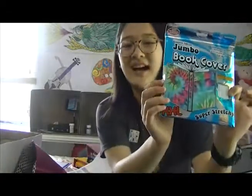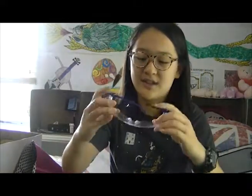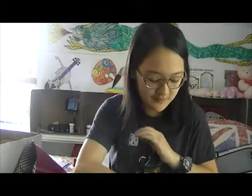And I think you get a textbook for tech class, so ta-da! Perfect, I found a tie-dye one. They wanted safety glasses, so I got these. I didn't buy these. My dad actually had extra ones that he doesn't use, so he gave them to me.